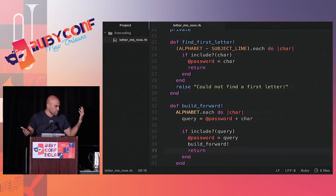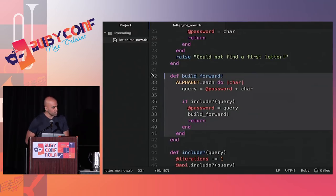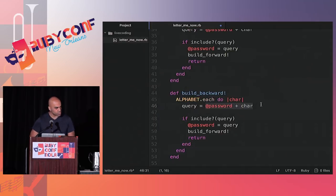Because we don't expect the password to be very long, this is totally fine. And this is actually just really nice. This is pretty much all you need to implement building forward. Now, to build backward, because remember, we have to build backward, we basically do the same thing. We can just copy this code right here. But instead of the password plus the char, we prepend the char to the password. So we just flip this around. We say char plus @password. And instead of build forward, we build backward.